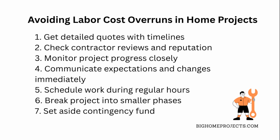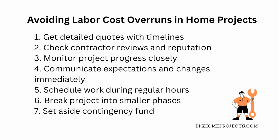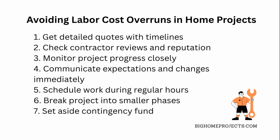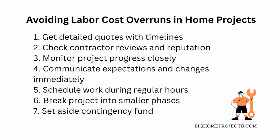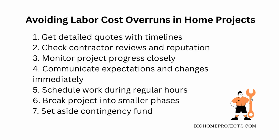Alright, first things first, always get detailed quotes from your contractors that break down not just the total price, but also the estimated time each part of the job will take. Like, don't just settle for a ballpark figure, make them spell it out so you have a clear timeline and budget. Next, spend some time checking out reviews and asking around to find reputable contractors who actually stick to their schedules, because delays equal more labor costs, no doubt.